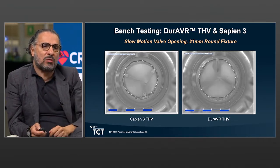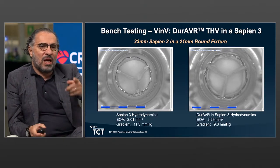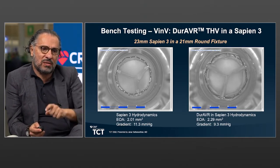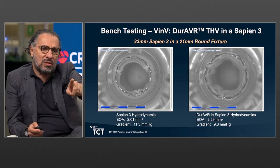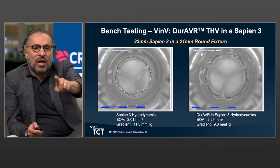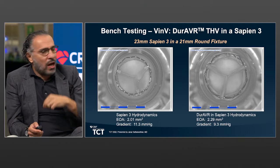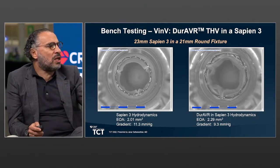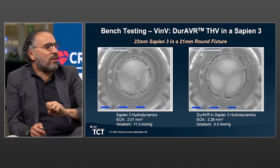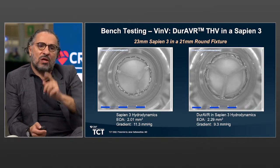And if I finish with this one, because as I've been saying, today should not sacrifice tomorrow. Look, for example, here we have looked at the Sapien 3 hydrodynamics. EOA is 2, gradient is 11. You put a DurAVR in this same valve, and you could still achieve higher EOA and lower gradient. So I believe that mismatch is not a futile question. I believe that mismatch will have an impact on long-term survival. And this is why I believe that DurAVR is a chance for the patients.